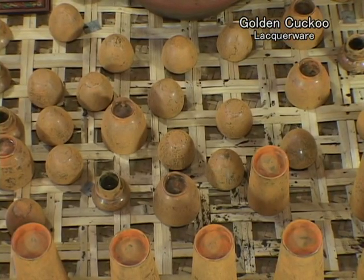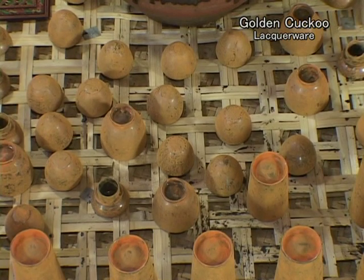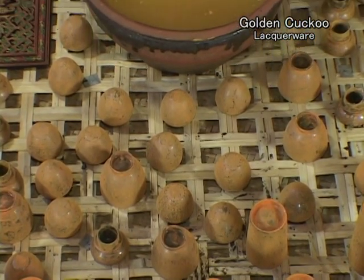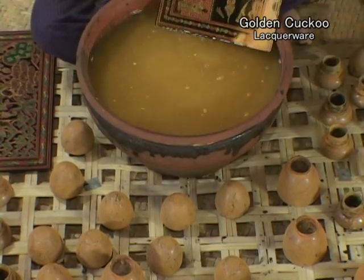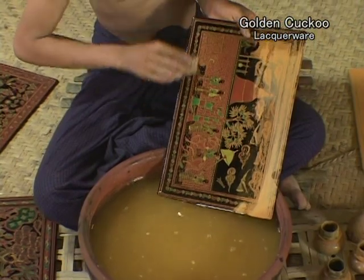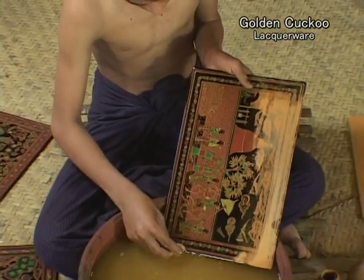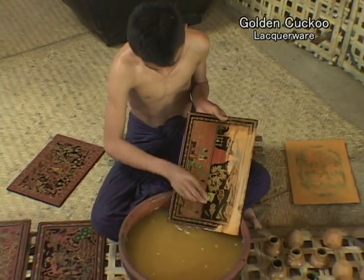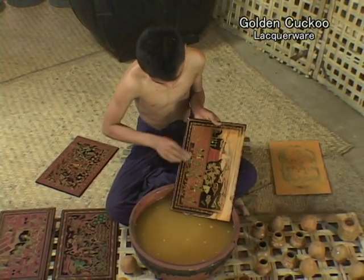So 3 days later, we take them out from the cell room. And then we have to wash with the water. When we wash those orange colors, we will get 4 different colors. Those are red, green, yellow, and orange.